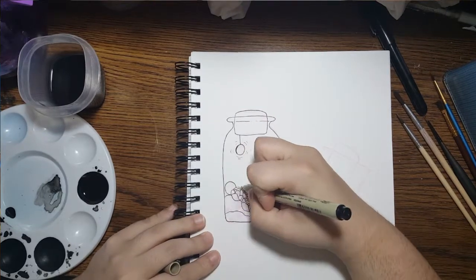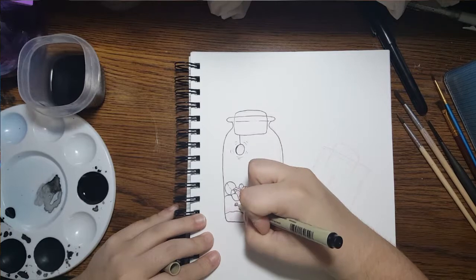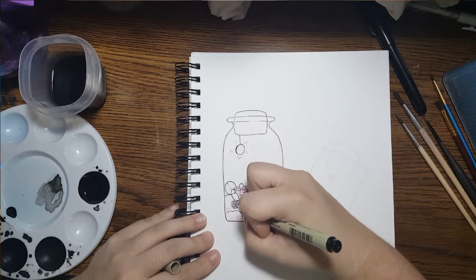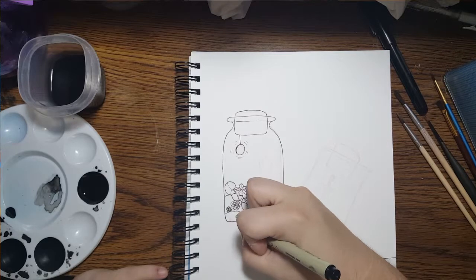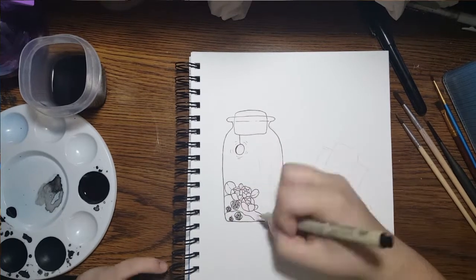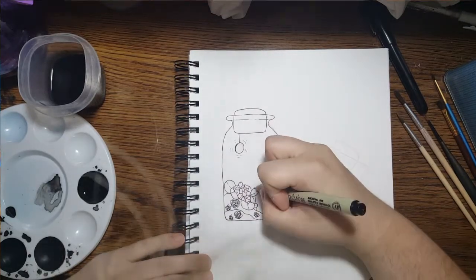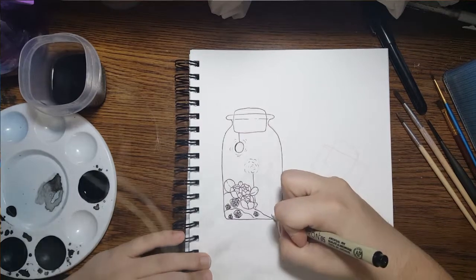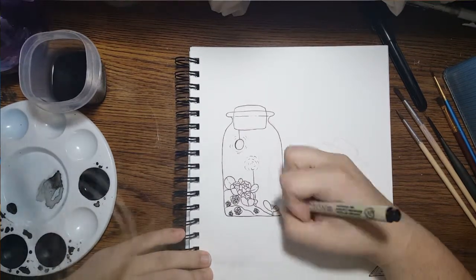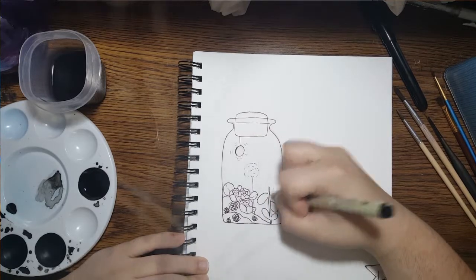So I went in with my Micron pens, the Pigma Micron in 05, I believe this one is. And I just pretty much did the line art. I did not do completely solid lines. I followed the lines of the sketch that I laid out, but I left gaps in between. I feel like it makes it not as one-dimensional, maybe.